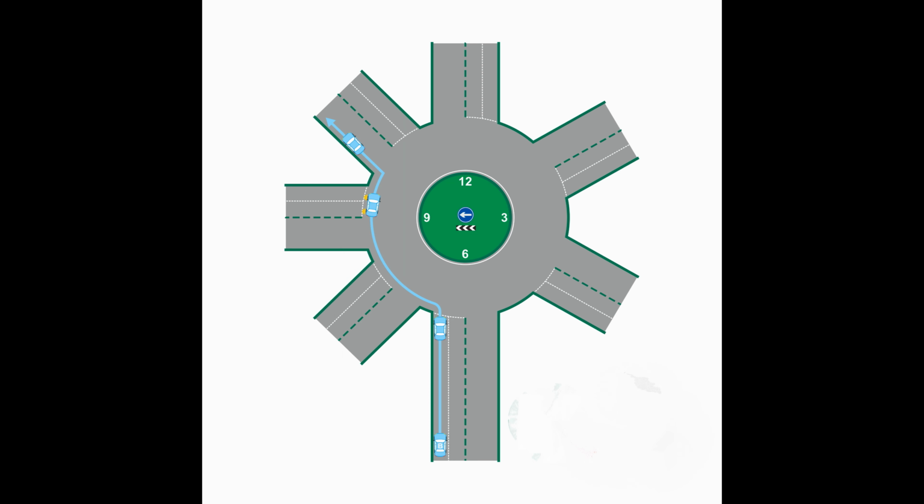Our third exit in this particular instance again is before 12 o'clock, so we approach in the left-hand lane, we keep in the left-hand lane and follow it, and then we count first exit, second exit. Once we're halfway past the second exit, that is when we would signal to tell everyone, I'm now going to come off at the third exit.